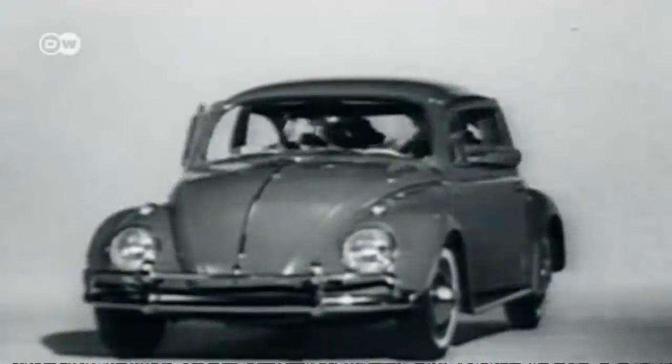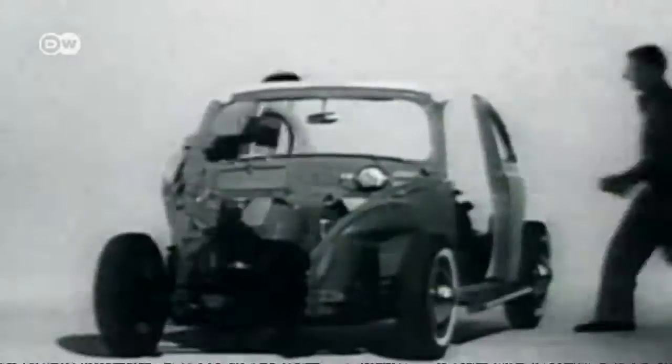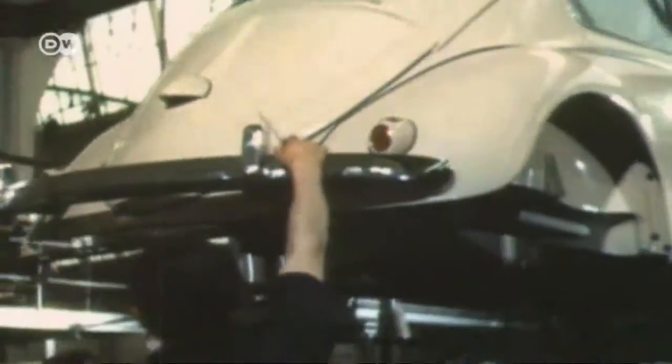Unlike modern cars, the Beetle did not employ unibody construction, so once you remove the Beetle shell, other bodies could easily be fitted onto the floor pan.